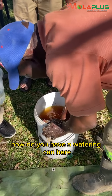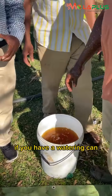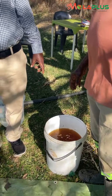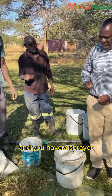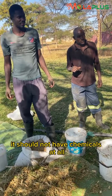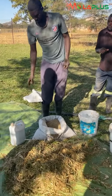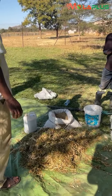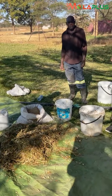Now, do you have a watering can here? If you have a watering can, you put this in a watering can and sprinkle on this. If you don't have a watering can and you have a sprayer that doesn't have chemicals, it should not have chemicals at all. You have a sprinkler, something that will just provide it.